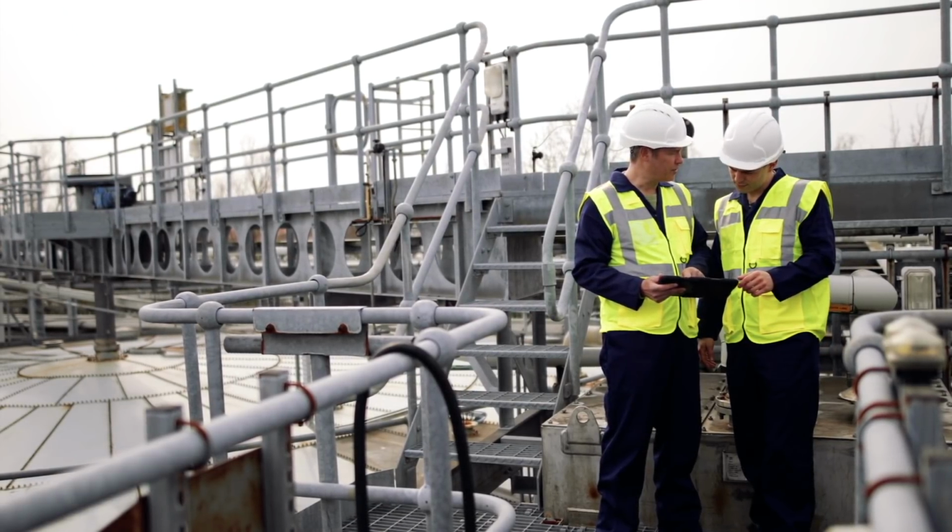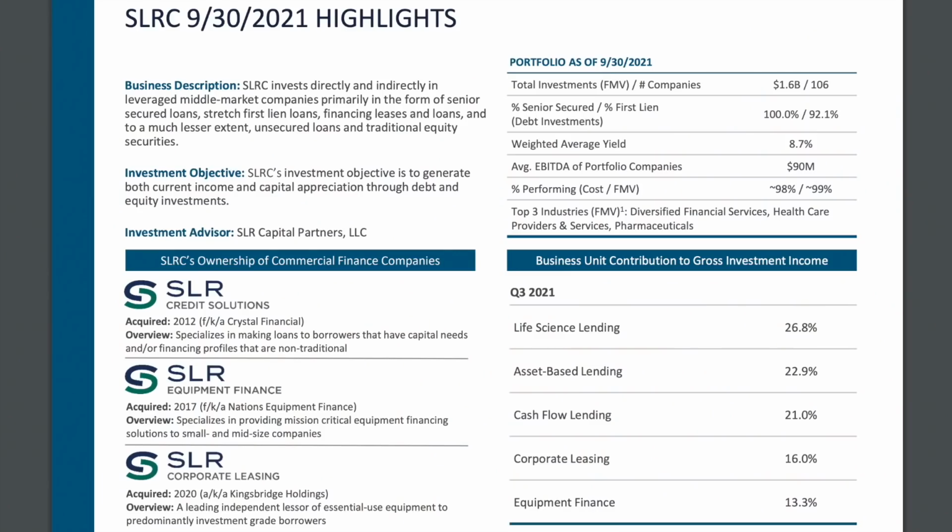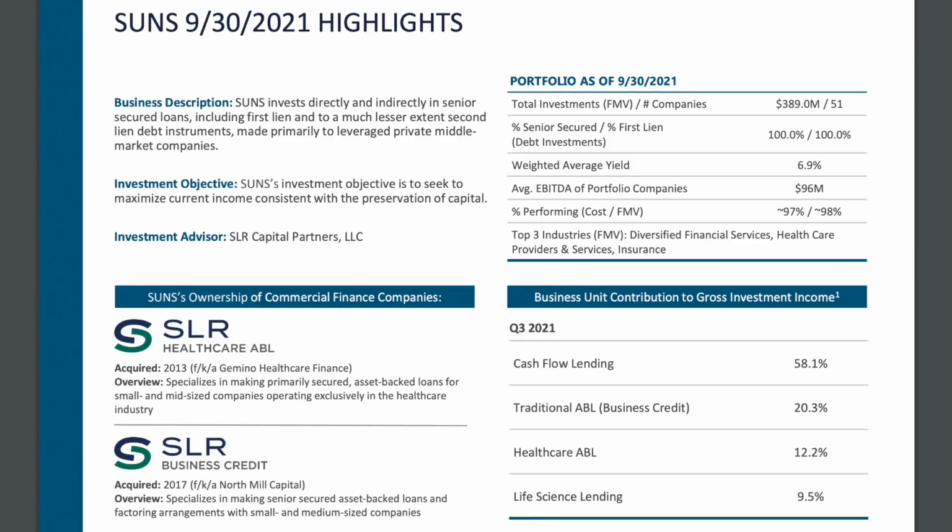As of September of 2021, SLRC's investment portfolio is made up of 100% secured investments, with 92.1% being senior secured. This is much higher than your typical BDC from my observation, and SUNS, on the other hand, has an investment portfolio that's made up of 100% senior debt and 100% senior secured debt, which is pretty stellar in my opinion.